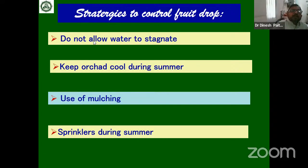Then sometimes, what do's and don'ts are again important there. There are certain strategies which can avoid the fruit drop.